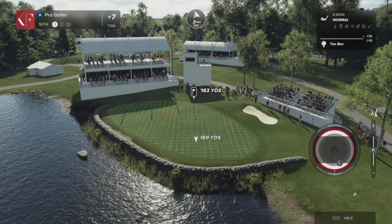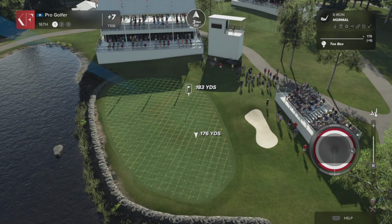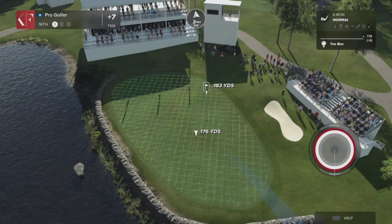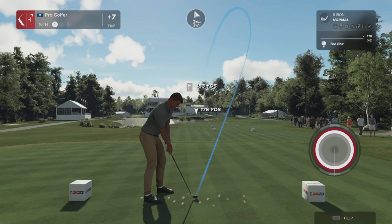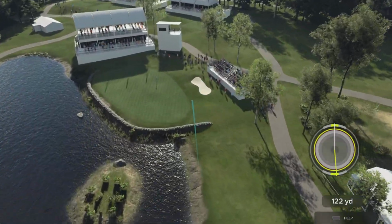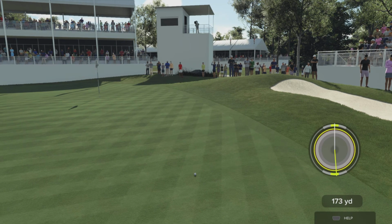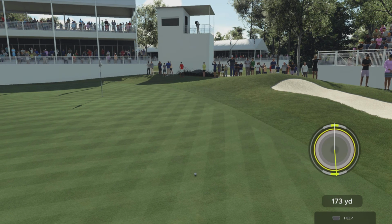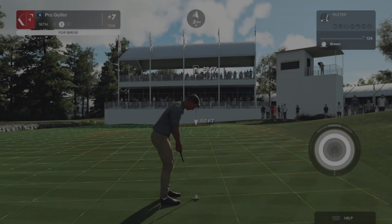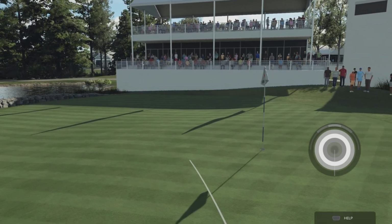Par 3, I don't need to mention the one on the left-hand side. It speaks for itself. Going with the 6-iron here. Oh, what a lovely shot. He'll be delighted to be inside the range there. Setting up here with a very long putt. This for back-to-back birdies.